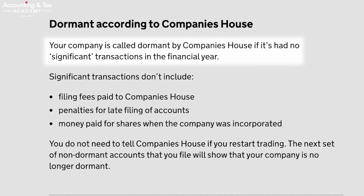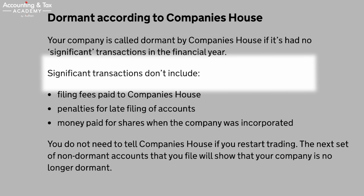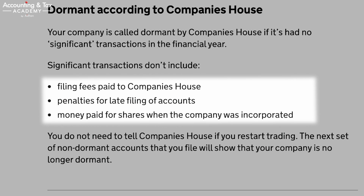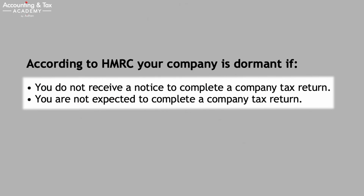So what exactly is dormant status for your limited company? The Companies House official definition is if it's had no significant transactions in the financial year, and significant transactions don't include filing fees paid to Companies House, penalties for late filing of accounts, money paid for shares when the company was incorporated. Otherwise, any other transaction could be considered significant. And according to HMRC, your company is dormant when you do not receive a notice to deliver a company tax return or are not expected to deliver a company tax return.